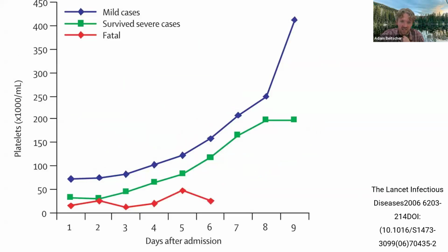So as you can see in this slide, as I described, as we're getting out to the 8-9 days and we're seeing these mild cases, you see this uptick in platelet count. We talk about thrombocytopenia. All of these patients are experiencing what we would consider a thrombocytopenia for almost this initial pre-hemorrhagic phase and then almost into the hemorrhagic phase.